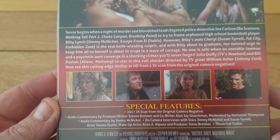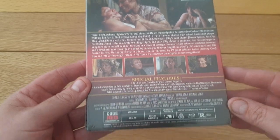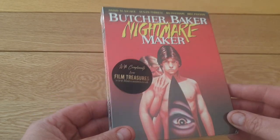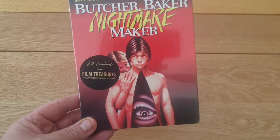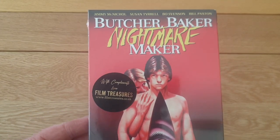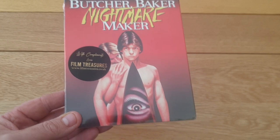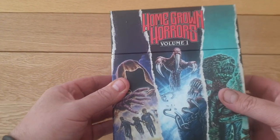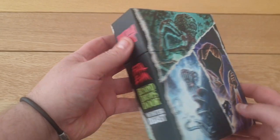Nice slipcover on this. This is a really good film if you haven't seen this slasher. Code Red release, it's pretty recent, this one. They did put it out a few years ago, and it went out of production and was quite expensive, but they re-released it, and it's a great, cool film. So that's Butcher Baker. Then the other one I picked up off him as well was the Homegrown Horrors from Vinegar Syndrome, Volume 1. So I'll show you this, guys.